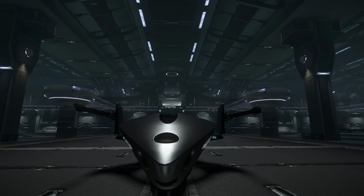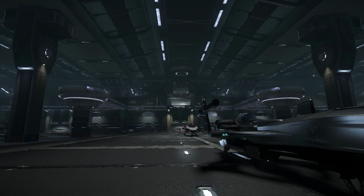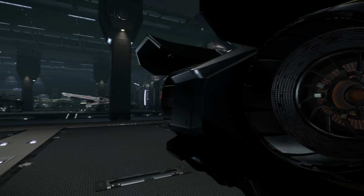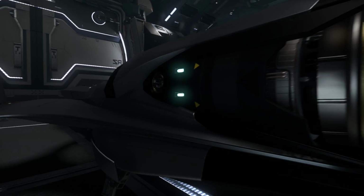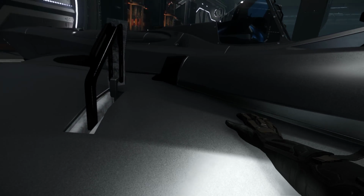Right here in the nose, we could see what Kruger is known best for, and that's the Tiger Streak Gatling guns. We have two M3 lasers on the wings, which can be upgraded to quite a number of different weapons. Let's get inside of it and see what truly makes this different.